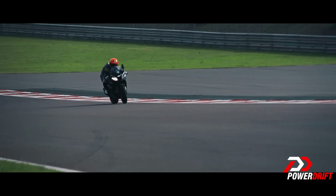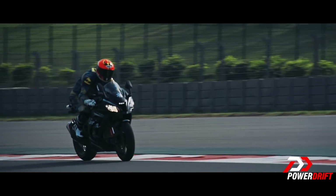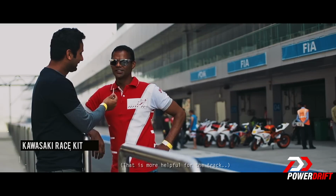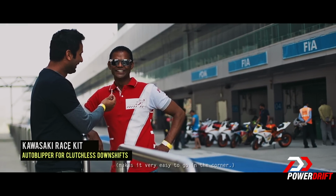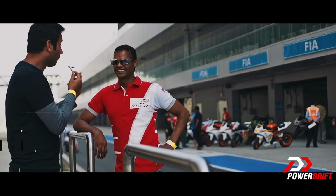Right? The race kit will also come with the auto blipper, which means you don't even need to use the clutch. So what do you think about that? Yeah, that is more helpful for the track. Very easy to go in the corner. Gives you a lot more time, right? One less thing to do.